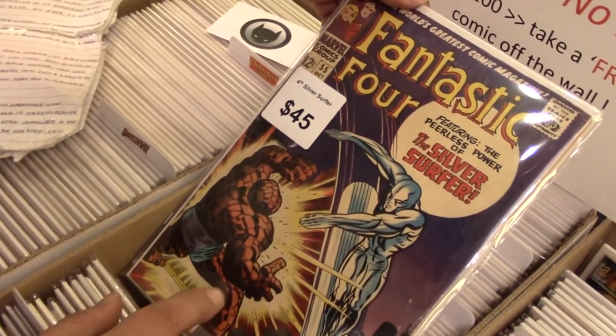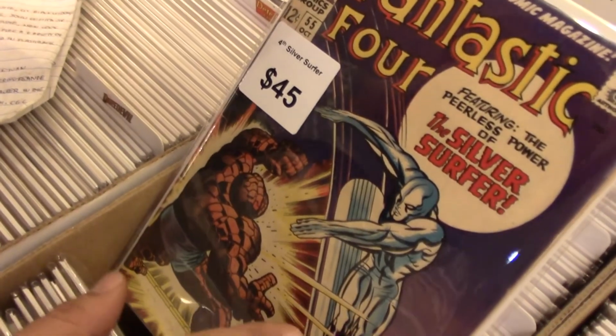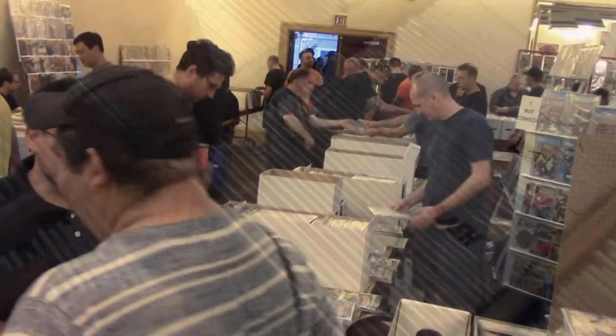Well, look at that fight cover. Thing, Silver Surfer, Quartz Surfer. Wow, nice cover. Yeah.